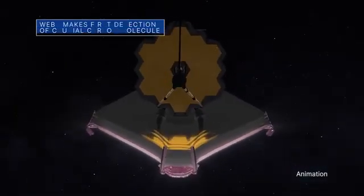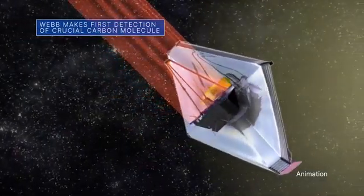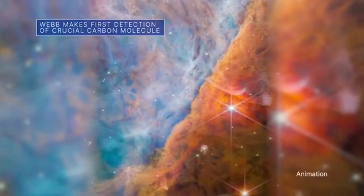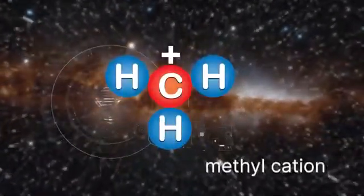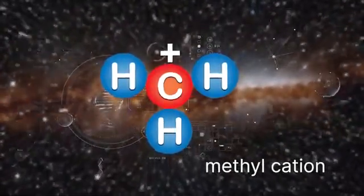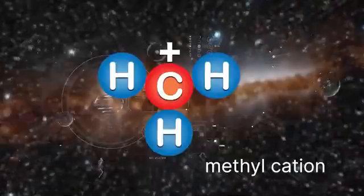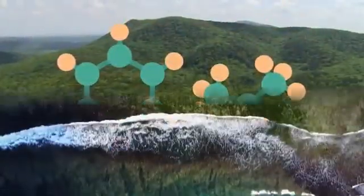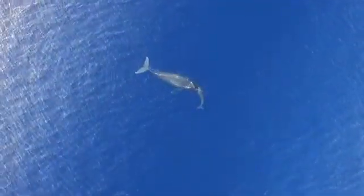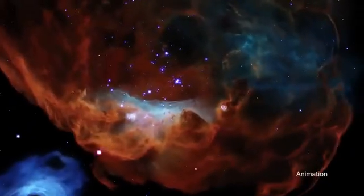An international team of scientists has used our James Webb Space Telescope to detect a new carbon compound in space for the first time. The molecule, known as methyl cation, is important because it aids the formation of more complex carbon-based molecules. Carbon compounds form the foundations of all known life and could help scientists understand how life developed on Earth and how it could potentially develop elsewhere in the universe.